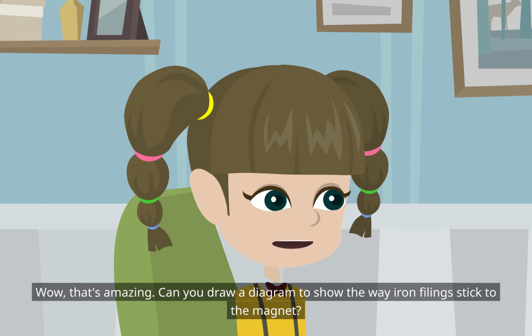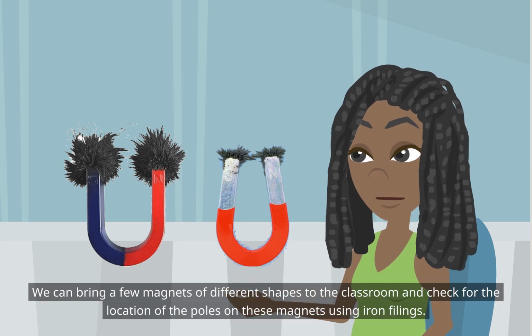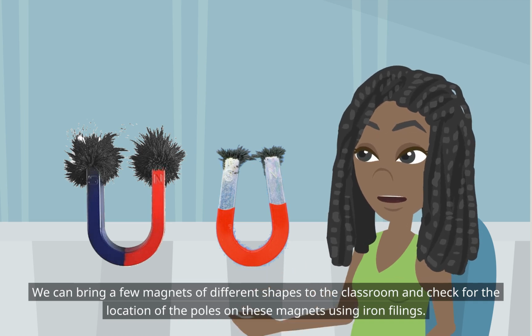Can you draw a diagram to show the way iron filings stick to the magnet? We can bring a few magnets of different shapes to the classroom and check for the location of the poles on these magnets using iron filings.